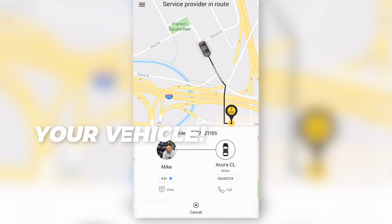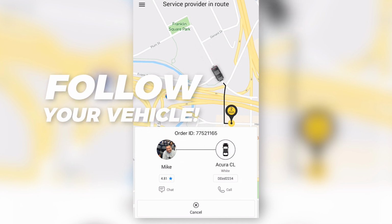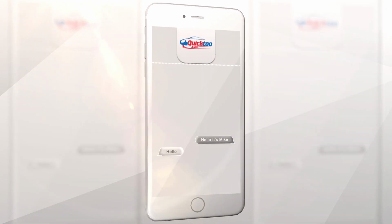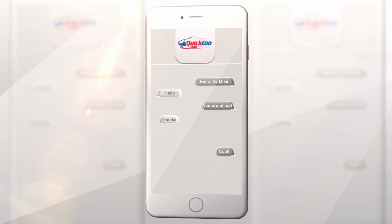A navigational map shows your service provider's location as he approaches. You can call or chat with your Quicktoo service provider in real time directly through the app to provide special instructions, like where to pick up the keys or to ask a question. Phone numbers are masked to ensure complete privacy.